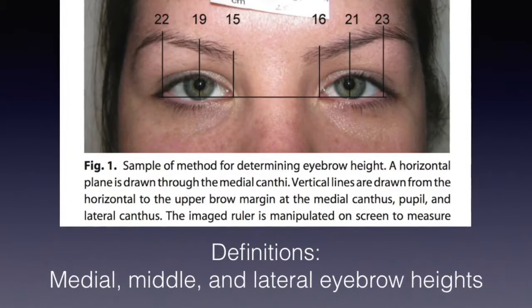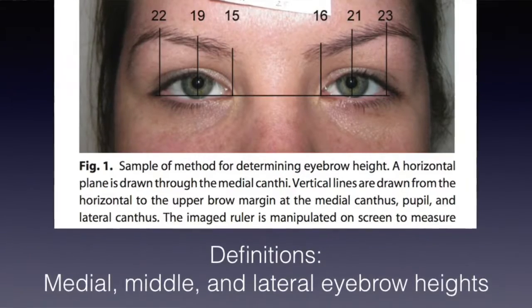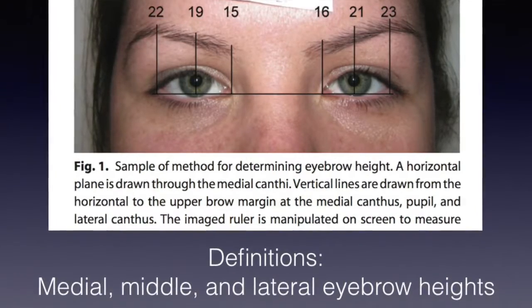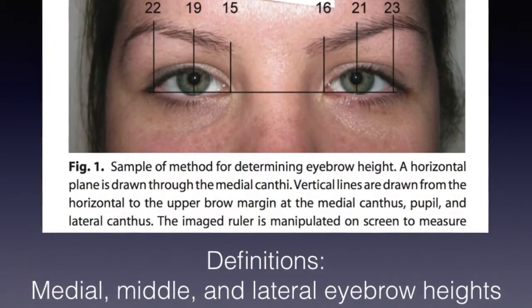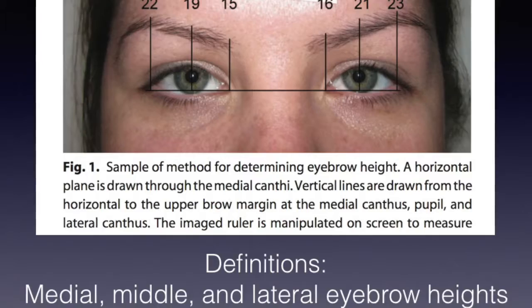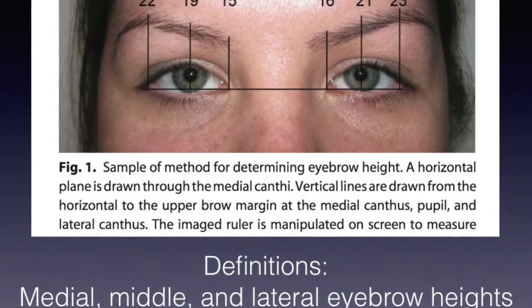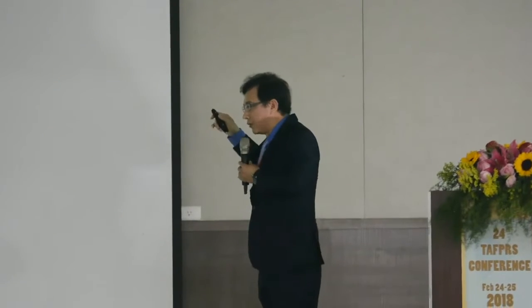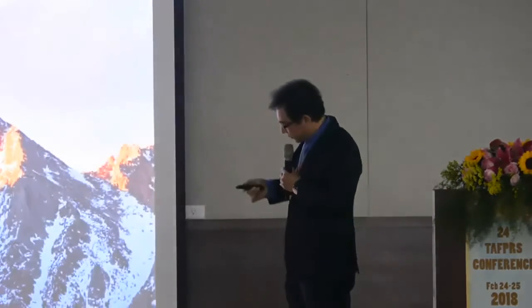Besides eyebrow height, we also developed an evaluation of eyebrow slant, which is defined as the angle between a perpendicular line to the ground and a line joining the upper margins of the medial and middle eyebrow heights. For example, in this patient, her left eyebrow slant is 100.7 degrees, and on the right side, the same degree. So we can compare the results between the pre-operative and post-operative views to see if there is any change after the fat grafting surgery.